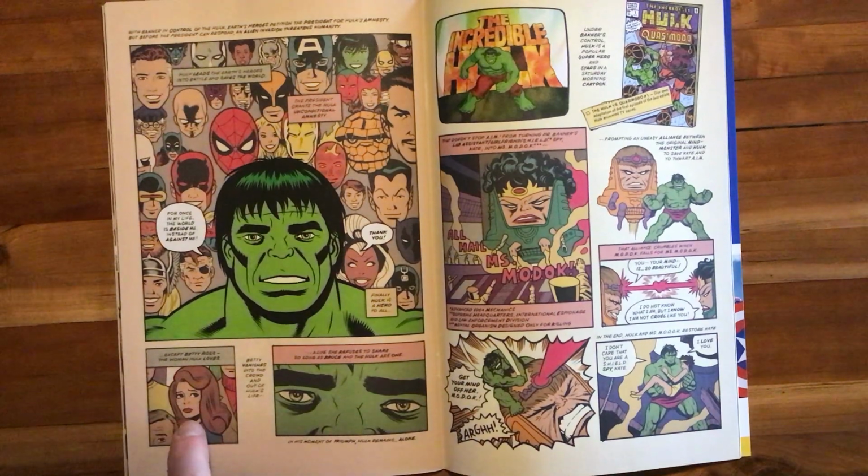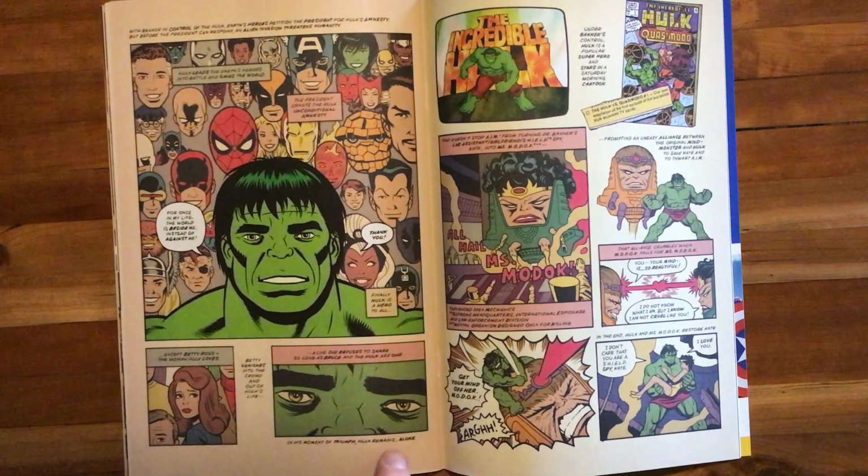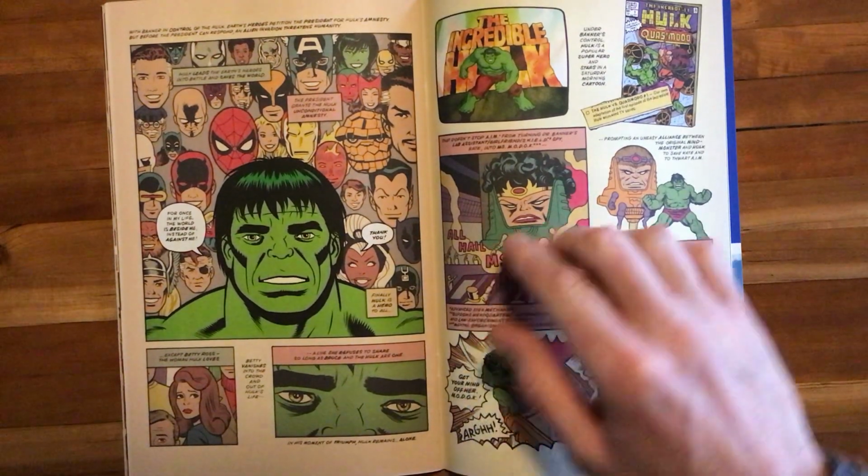But Betty Ross is out of his life now. Betty vanishes into the crowd and out of Hulk's life. A life she refuses to share so long as Bruce and the Hulk are one. In his moment of triumph, Hulk remains alone.